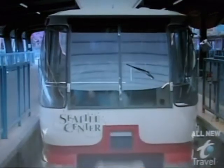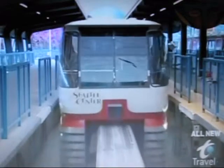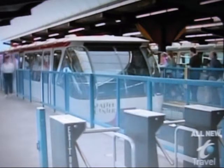But the monorail wasn't unbolted after 3 years. It had completely paid for itself during the World's Fair and began to turn a steady profit. It soon became a landmark and attracted both local residents as well as tourists from around the world.